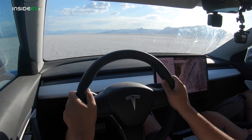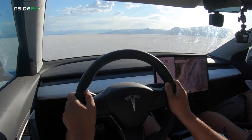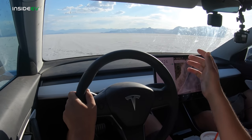We're at 100 miles an hour. 110. 110 feels good, but I can feel the car starting to move. And there were some surface changes. 110, yeah, that feels good. Right around here, foot down, 120 miles an hour, 125, cruising, no problem.